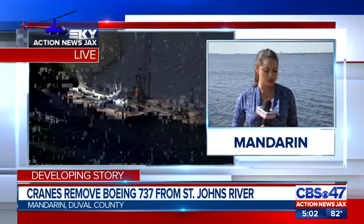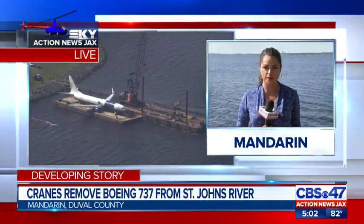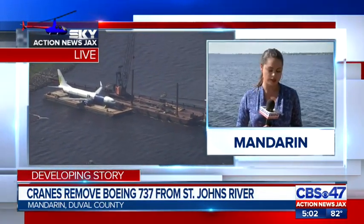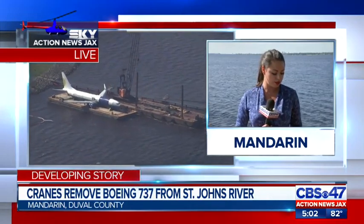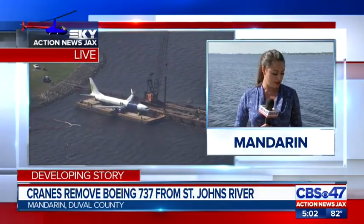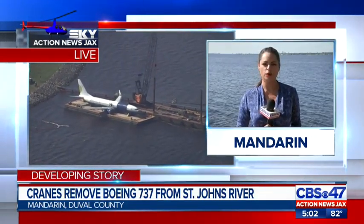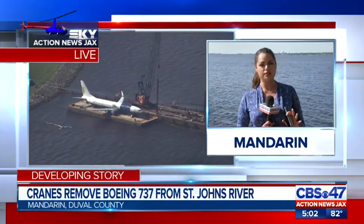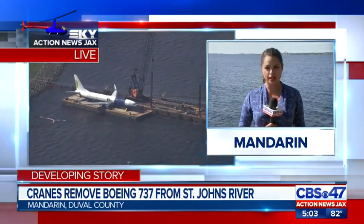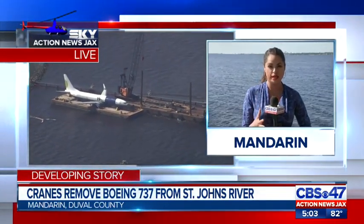And my producer is telling me that the cockpit voice recorder was just recovered from that plane. That is also extremely important for this investigation. The NTSB just tweeted out that they recovered the voice recorder from that Boeing 737. Investigators earlier had recovered the airplane's flight data recorder. It's extremely important that they have both of those so they know exactly what happened upon that crash landing.